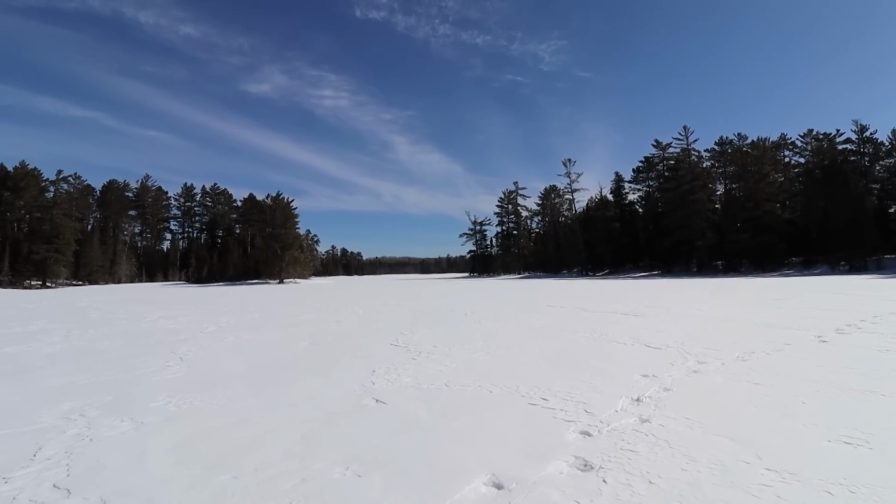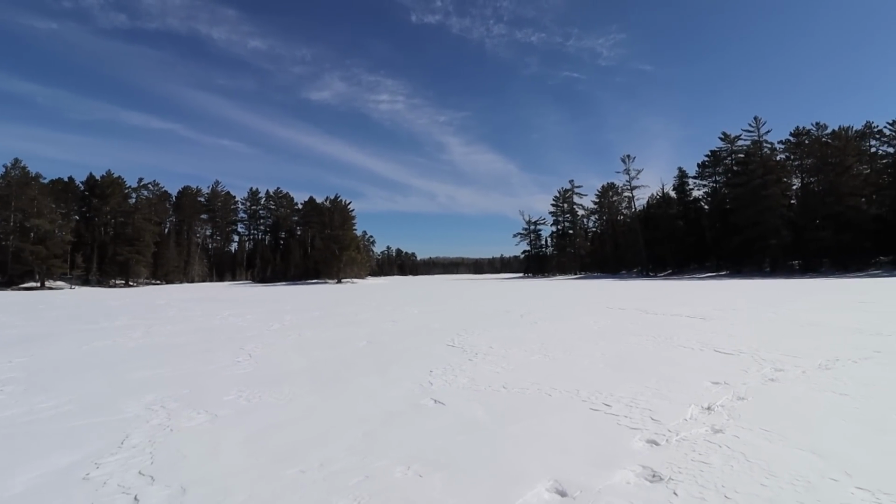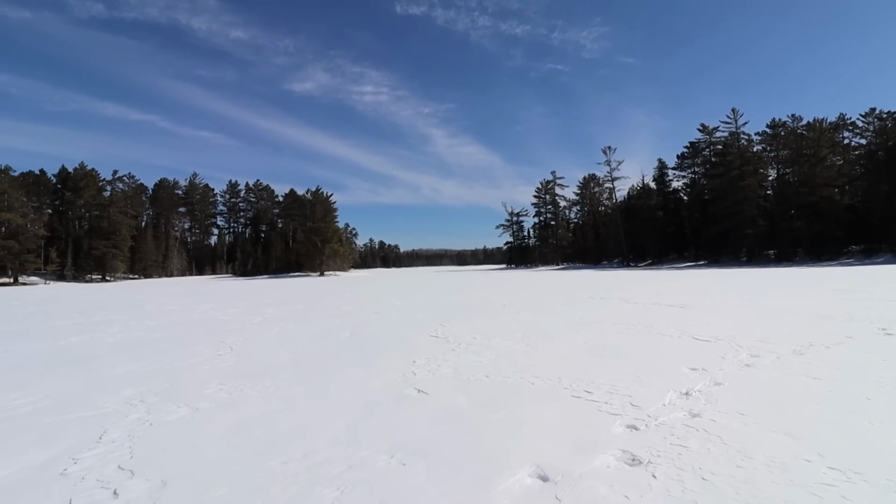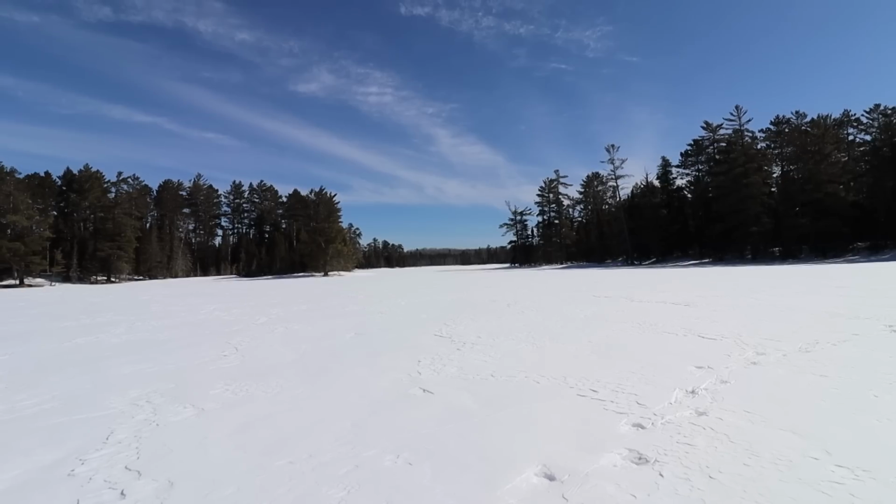In 6 weeks, that narrows right there is where my favorite place to fish. Hopefully we can get a boat in there.